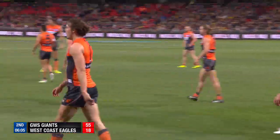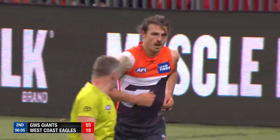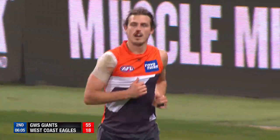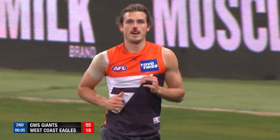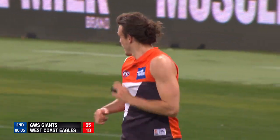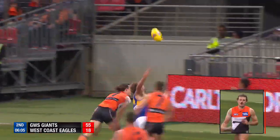Fired up down there, Phil Davis. Yep, and he's going to have to come off. A little bit of blood streaming out of his nose, or not really streaming. Well, they've only given up one mark inside their defensive 50 tonight, the Giants. It's a very good display so far in all areas of the game.